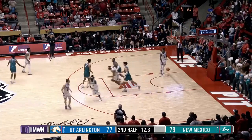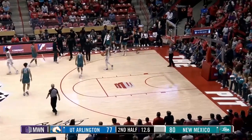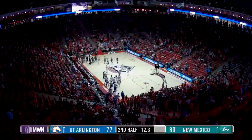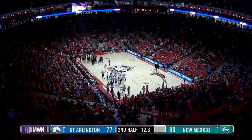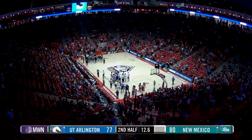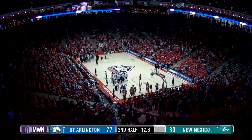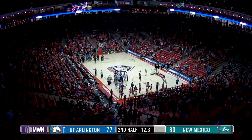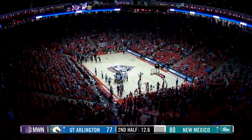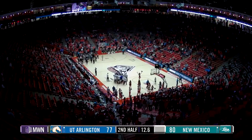Swish. Lobos up by 3, 80-77. UT Arlington will take its final timeout. Once again, incumbent upon the Lobos as they try to finish this one off to defend without fouling right here.